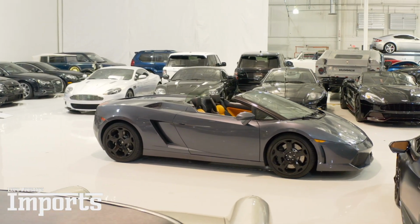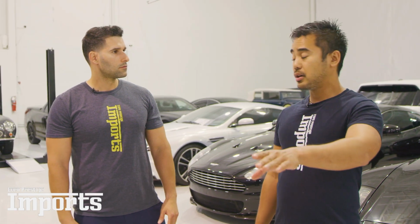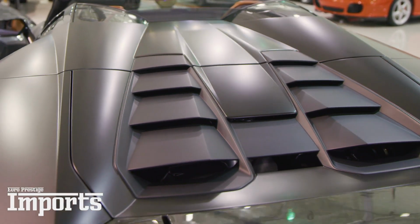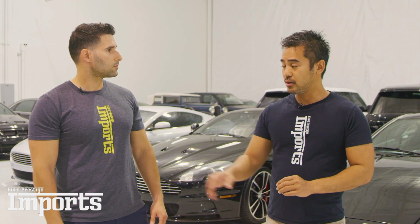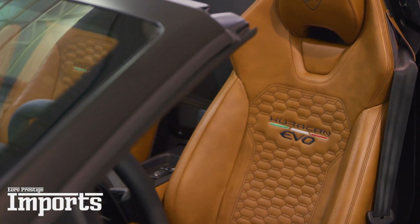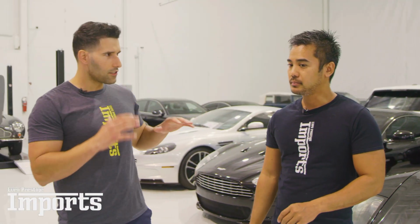Well, so for the engines, from the Gallardos to the LP cars all the way up to the Huracans, the engines for the most part are the same. It's the same 5-liter V10. A couple differences in firing orders. The older Gallardos are an uneven firing order, but the actual basic blueprint of the 5-liter V10 has stayed the same. Does that change the sound characteristics at all?